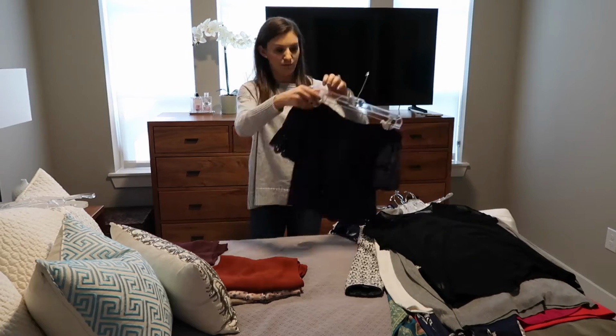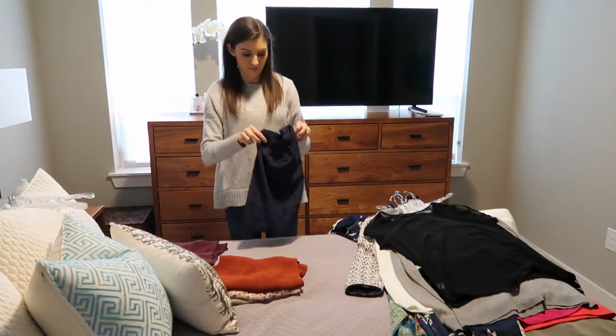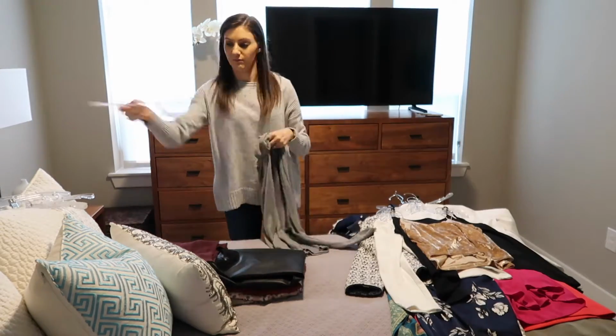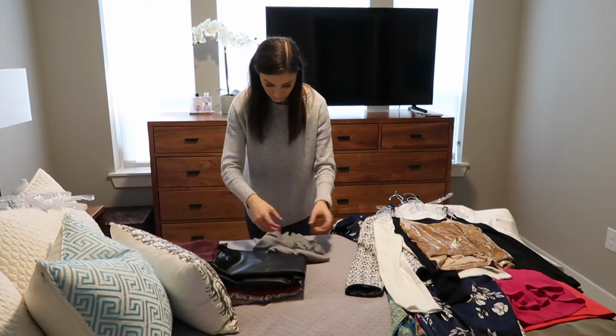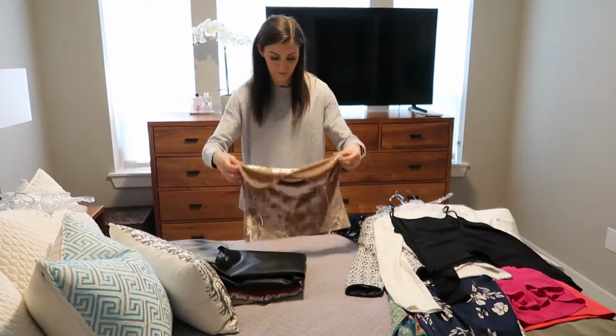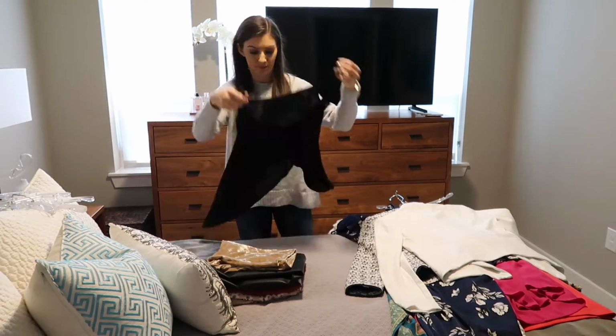The consignment store that I like to bring stuff to here in Denver usually takes more high-end stuff, and they're pretty picky about what they take. So I just bring only nice clothing that still has the tag on it so they can recognize the brand, that stuff, and then everything else I will most likely just donate.